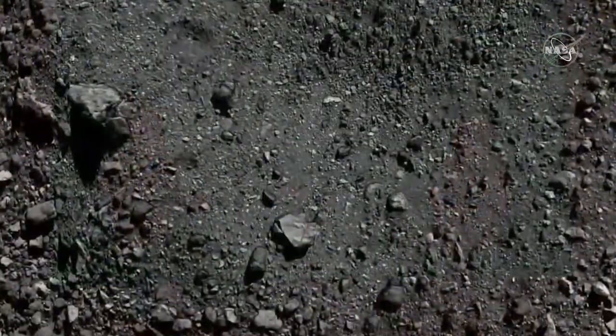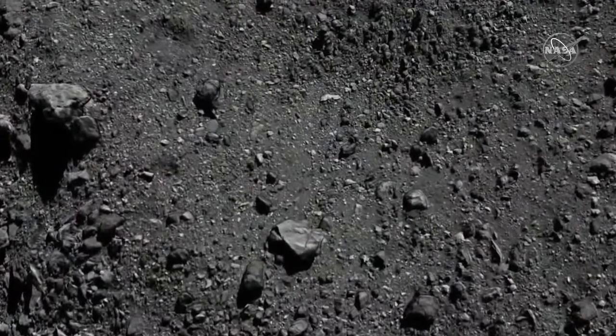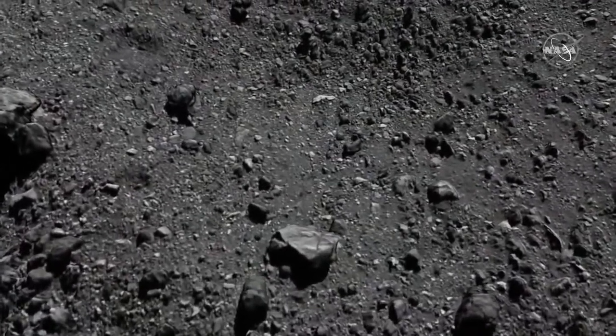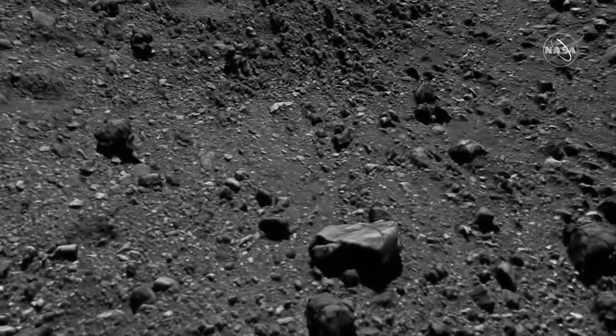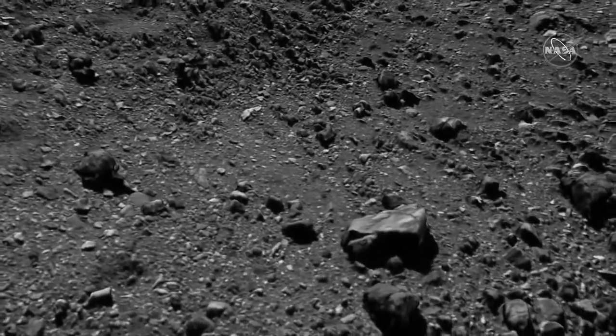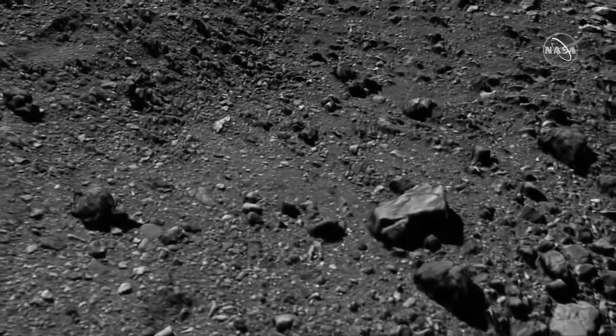This is the Sandpiper site. This is also a high latitude site, except it's in the southern hemisphere of the asteroid. And unlike the other three sites, it's part of a much larger crater, about 50 meters in diameter. What's really interesting here is the site itself is on one of the slopes of the crater wall.